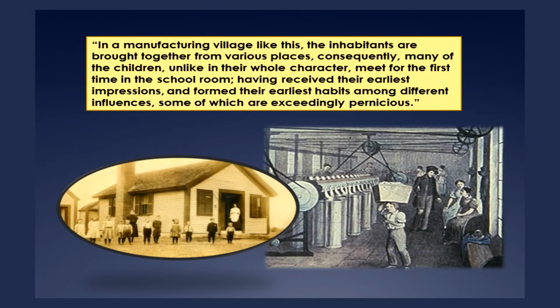And another thing they would say is, in a manufacturing village like this, the inhabitants are brought together from various places. Consequently, many of the children, unlike in their whole character, meet for the first time in the schoolroom, having received their earliest impressions and formed their earliest habits among different influences, some of which are exceedingly pernicious. Oh my goodness, those Irishmen coming into town.